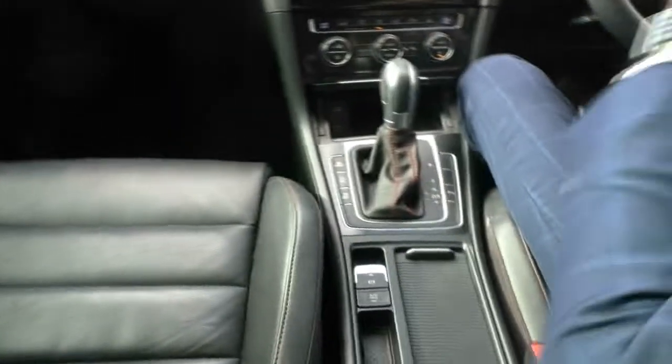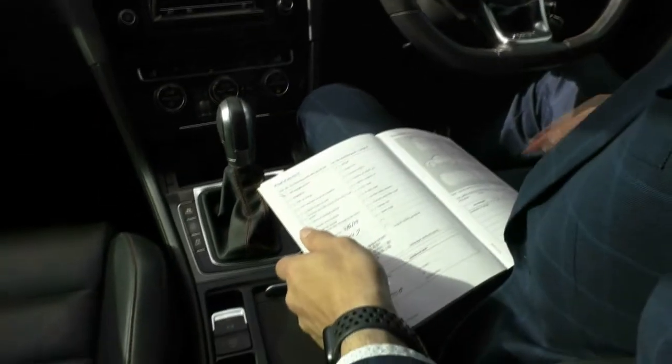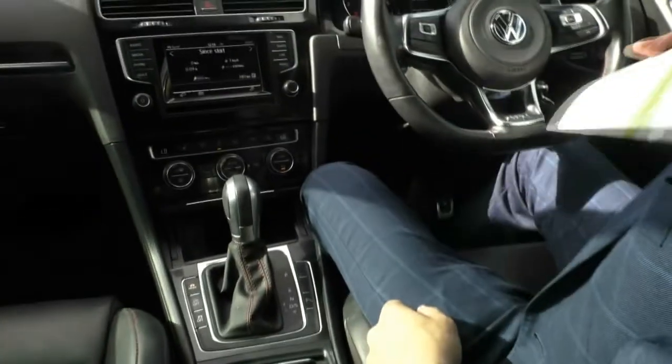I'll read through the service history, as it has fantastic service history with this vehicle. So we'll go to the first service, which was done at 12,000 kilometers at the Volkswagen Group. I will quickly let you know that all the servicing was done at Volkswagen Group except for the last one, which was done by ourselves. So 12,000, 33,000, 45,000, 61,000, 78,000, and then the 87,000 service done by ourselves at Berwick Mitsubishi. So what we'll do now, guys, is we'll jump outside the car and wrap up the video.